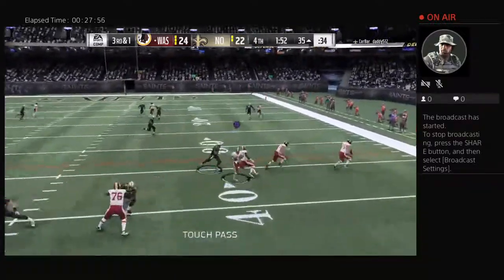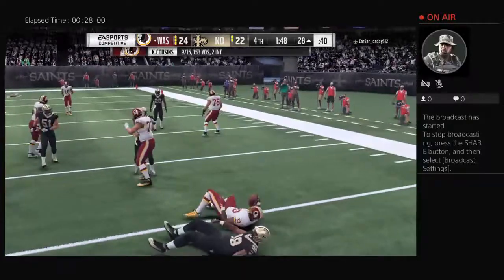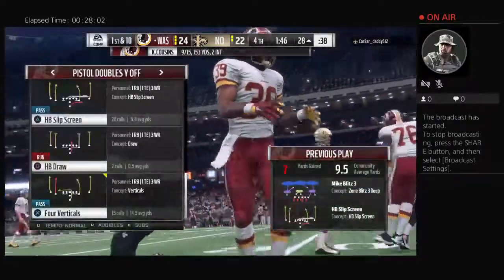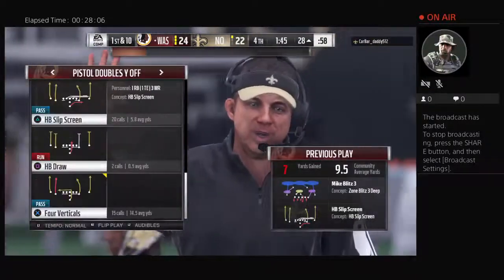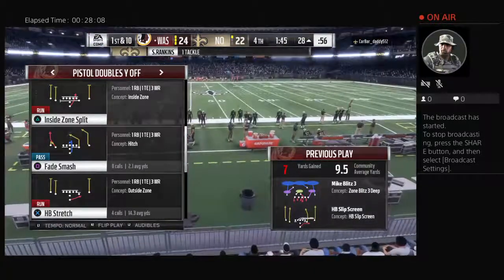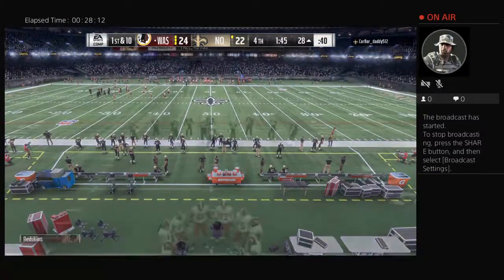Cousins. Oh, it's a screen pass. That's complete. And he's got the first as they'll bring him down at the 28-yard line. Now a second timeout called for by the defense. And they'll be disappointed to have to burn one there after giving up the first down.